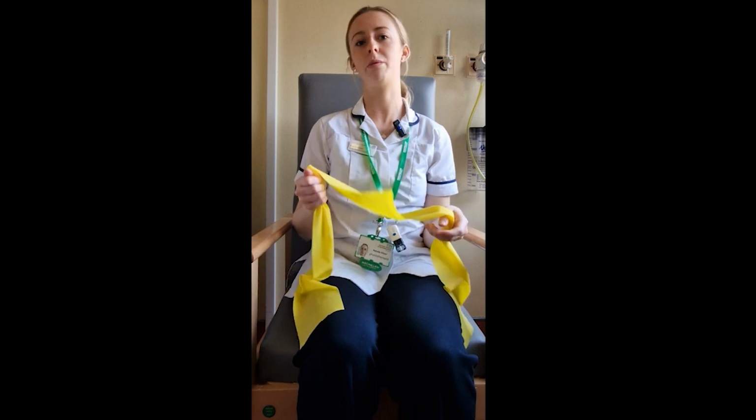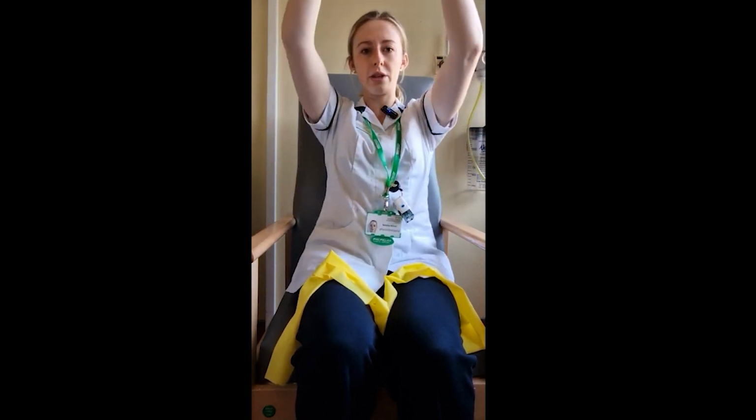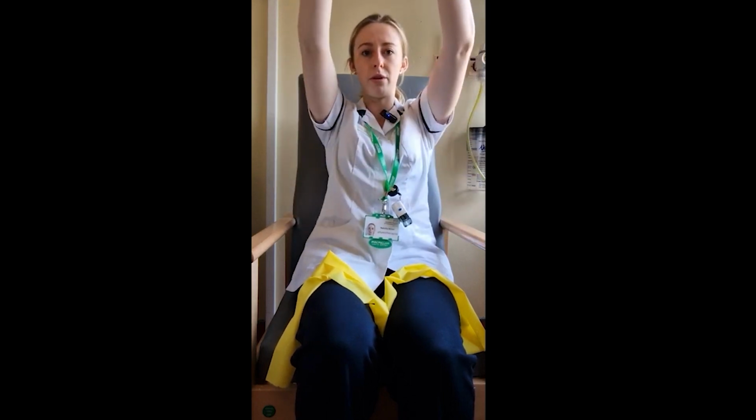Okay, the final movement we're going to do for the upper body and to finish off the chair exercises is a shoulder press. So again, palms are going to be facing in towards each other and you're just going to be raising your arms upwards and then nice and slowly back down. Again, just going as far as is comfortable for your shoulder movement.